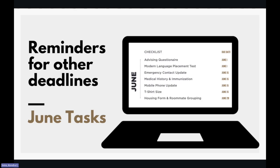But applying for housing and getting ready to live on campus is just one of the many, many things you should be doing this month so that you are best prepared to be a student here at Wofford. This is just a snippet from the checklist that you all have on your My Wofford account. Two of the deadlines you can see have already passed. Those are things you should already be doing or have done. That's an advising questionnaire and the modern language placement test. If you have not done that, do that today. That's really, really important so that we can get things ready for you for when you arrive.